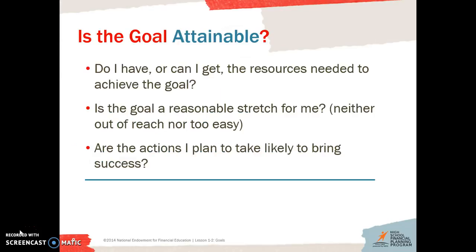Next question: is the goal attainable? You can ask questions like, do I have or can I get the resources needed to achieve this goal? For Michael, he needs new tires. He's going to have to get $500 in order to reach his goal. Is it a reasonable stretch for you? It's not out of reach, or it's not too easy.